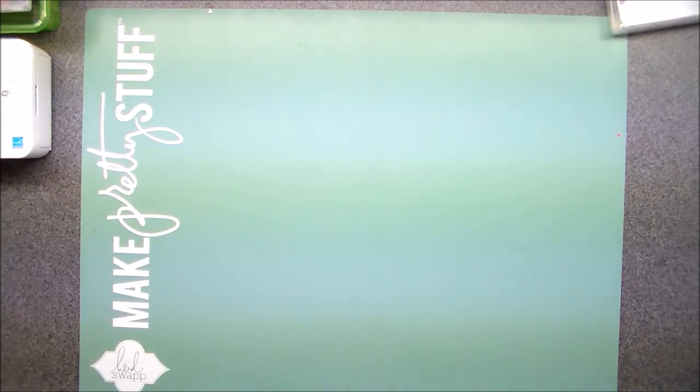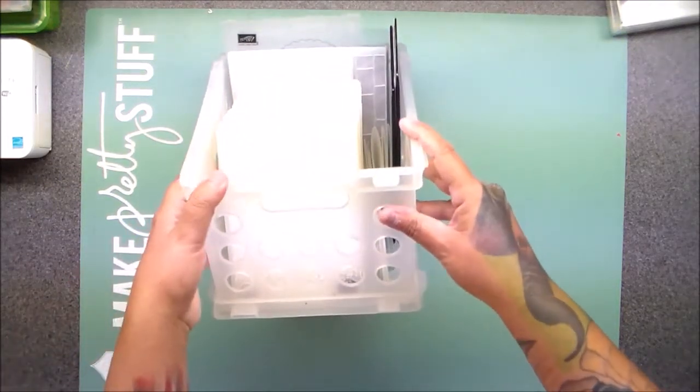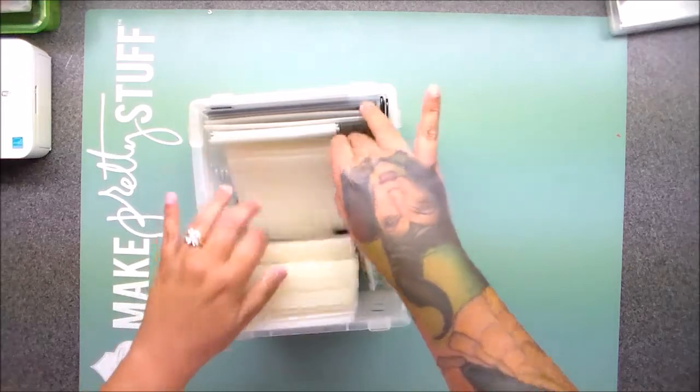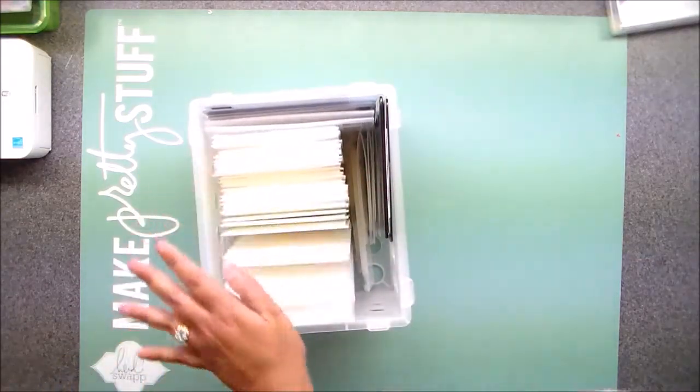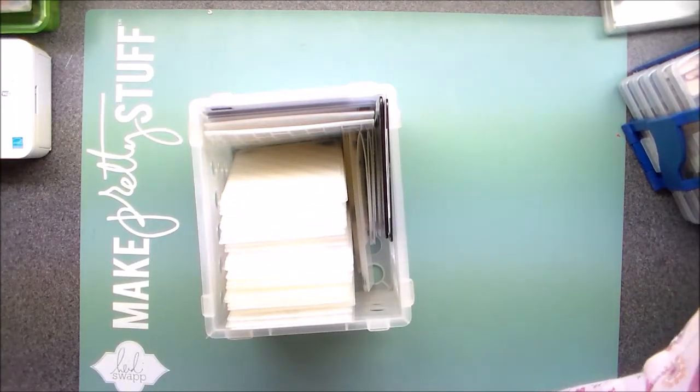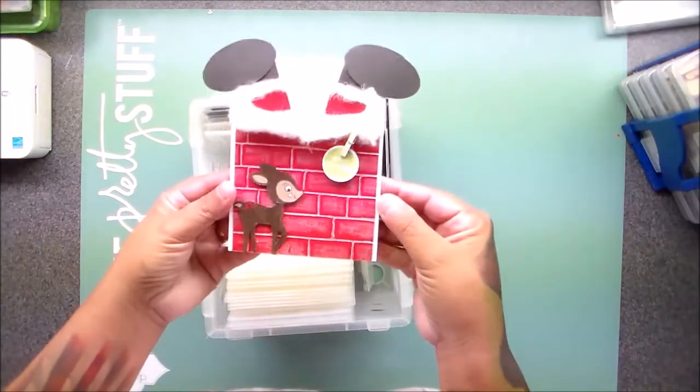Embossing folders. I got this little bin at the dollar store, and I store all my embossing folders. I love them. They're my favorite. In fact, I'll show you. This is the card I made, and my card class will be making it.